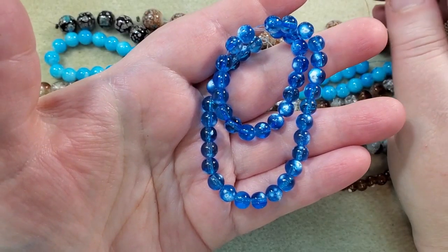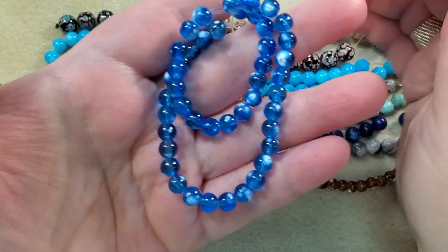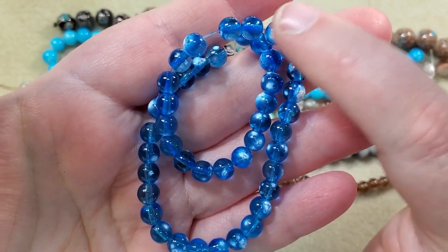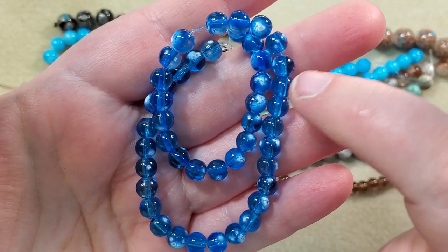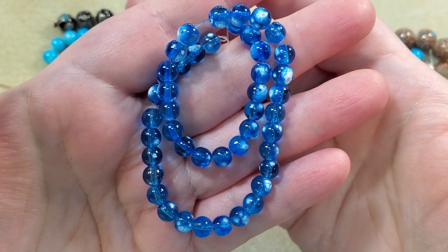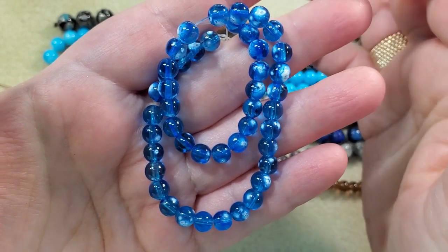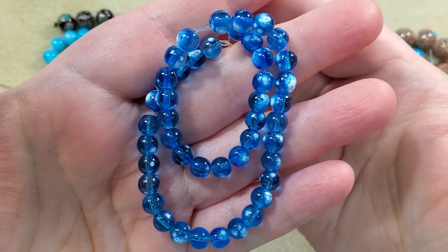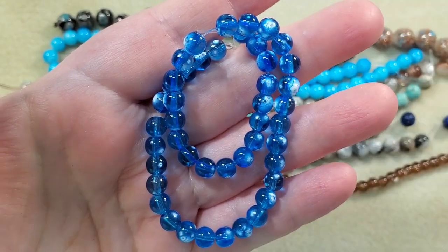The next strand is a 6mm turquoise bloom spray glass bead, 10.5-inch string, and those are really pretty. They've got those same little splotches of different color on all the beads, some more than others. That's a really pretty color blue, and a 10.5-inch string of 6mm beads is quite a few beads. And that's really pretty color blue. I guess that goes with our Bayou blue theme we've got going on here.